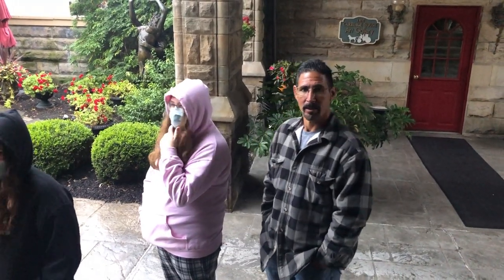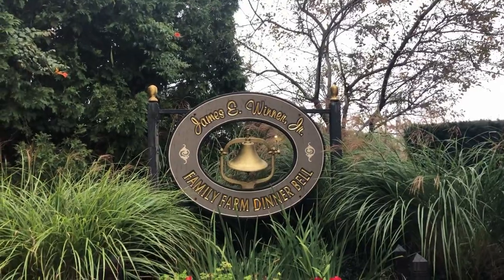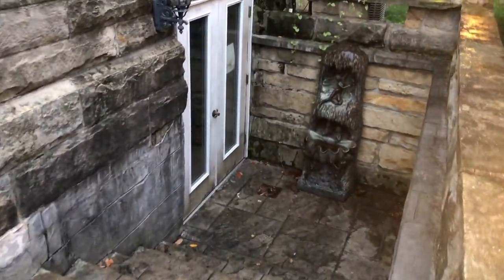Reminds me of the Haunted Mansion at Disney. Right? It's very Haunted Mansion. I guess when you stay here, they come out and ring the dinner bell when it's time to eat? I don't know. That looks spooky down there, doesn't it?